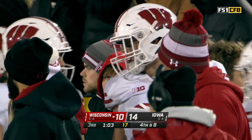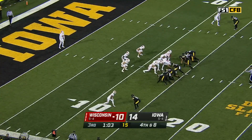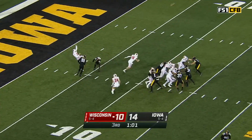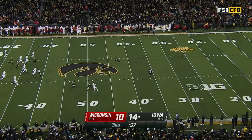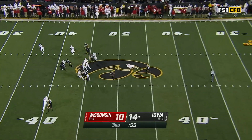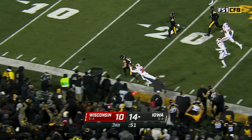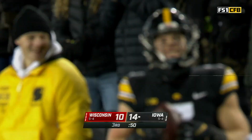Coach Leonard wondering what to do offensively to get this team going. We'll see what Iowa does. They blocked the punt already. Lunovich run into a bit there. Here's DeJean. Around the left side. Down to the 20-yard line.